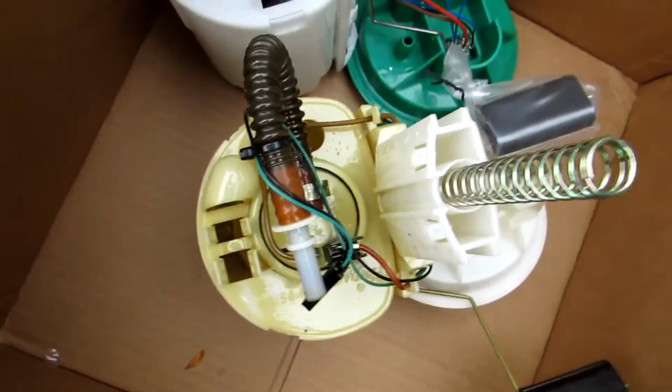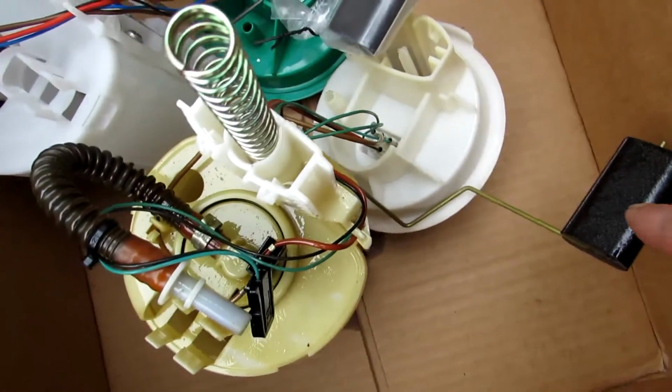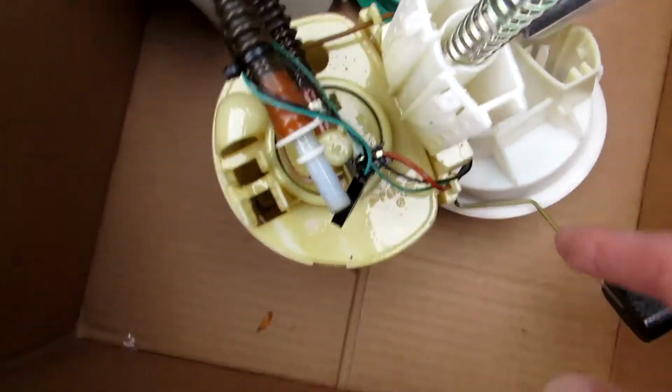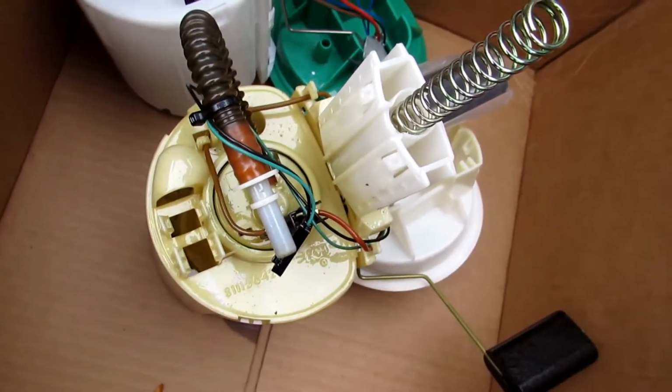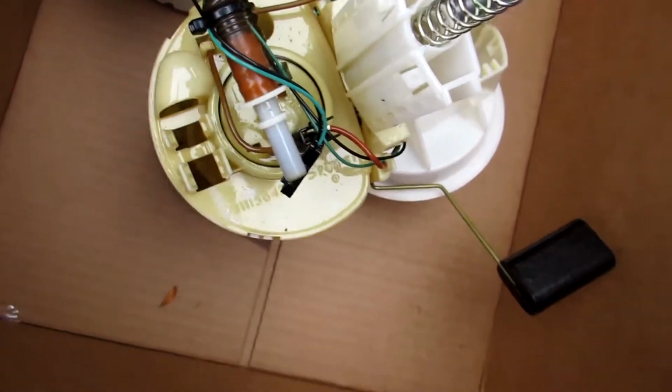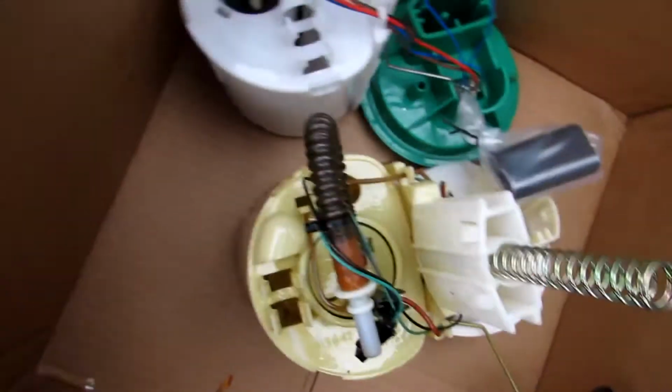Alright, a bit of a struggle later. I had to get the old fuel lines off of this level indicator and then try and slowly pull it out without anything being too wrapped around. And voila, it's out. And now to put the new one in.